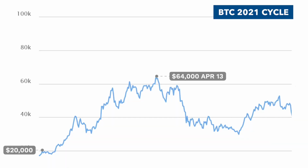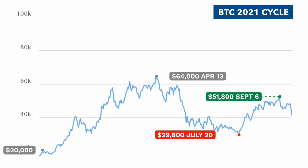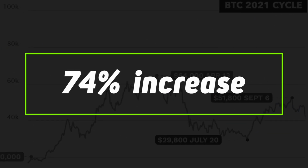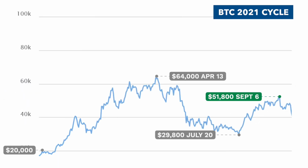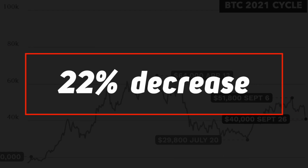Now, pulling out this cycle, like clockwork, Bitcoin bounced from the July low of 29,800 to an early September peak, once again, early September, of about 51,800. This was a pump of nearly 74%. But then the bearish September took over, and by the end, a big crash once again, which took the price down to about $40,000, a crash of 22%, which once again took place at the end of the month.